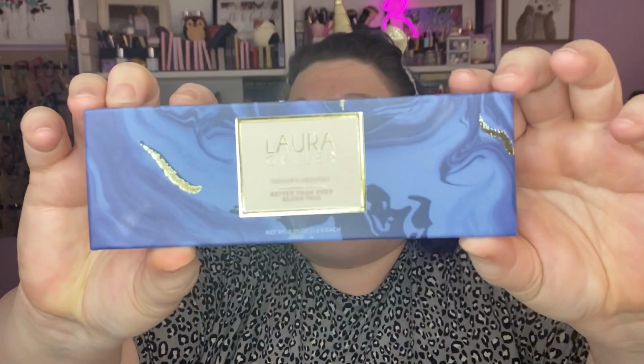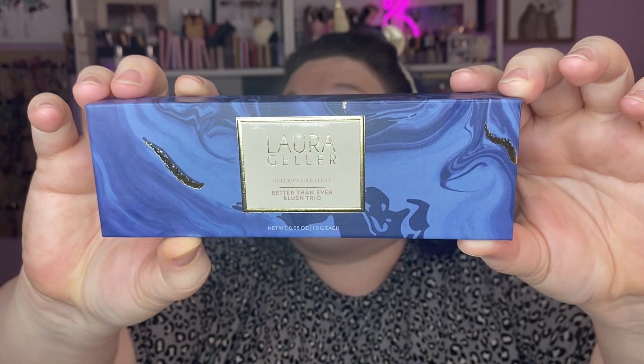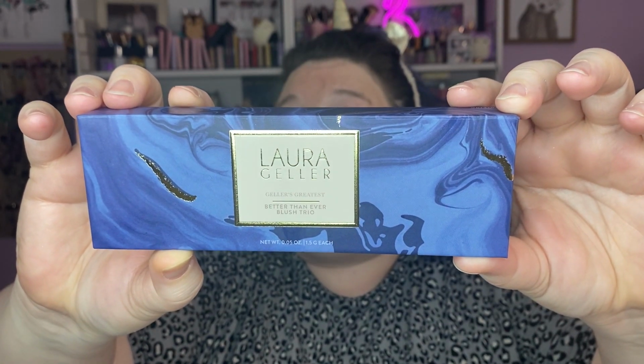Okay, there were some really good products on sale. So this is something that I will get a lot of use out of. This is the Better Than Ever Blush Trio. It's a set of 3 baked products. That middle one, is it a blush? I don't know. We're gonna try it. So we've got Pink Buttercream, Ethereal Rose, and Sugar Plum. And I am totally stoked.